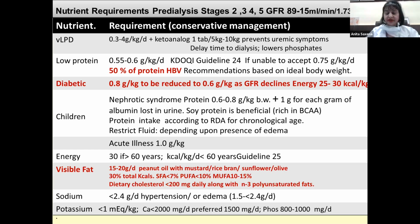And as Dr. Sudeep was mentioning, I'm not going to talk about the Mediterranean diet. I'll just show you one slide. I knew he was going to cover it. Olive oil is an excellent replacement because it is rich in monounsaturated fatty acids. And you know that in the Mediterranean area they use a lot of olive oil, and these patients do not have such a high incidence of hypertension. And 30% of the calories should come from fat, and the dietary cholesterol should be reduced to less than 200 milligrams daily. Along with that, you can supplement them with omega-3 fatty acids.